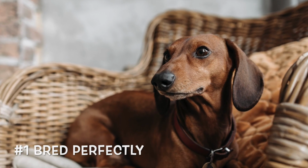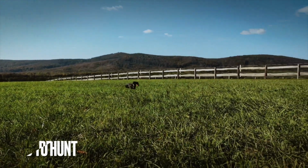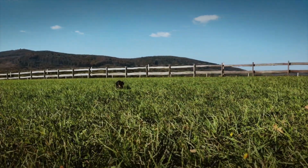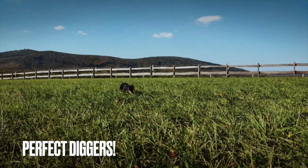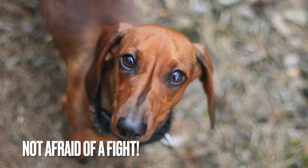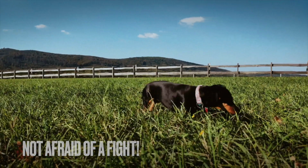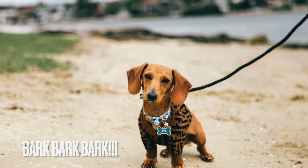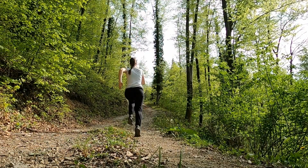Breeders perfected the Dachshund. Now, we all know that the Dachshund was bred to hunt. But did you know that it's bred to perfection? Its short legs and long body are perfect for digging into a badger's den. And its courage, tenacity, and durability are characteristics necessary for facing off with its arch nemesis. The Dachshund's loud dog bark alerts the Doxy's human hunting companion to its location.